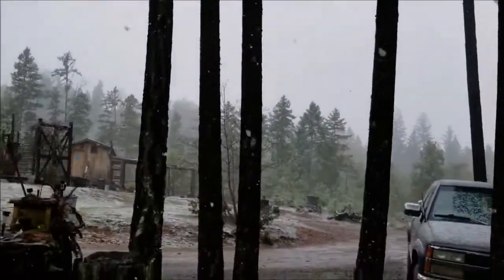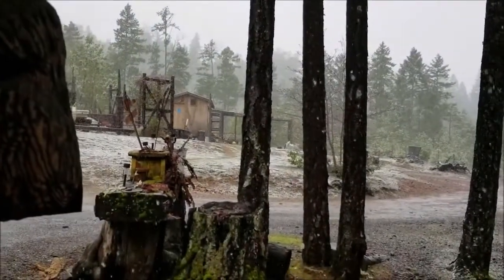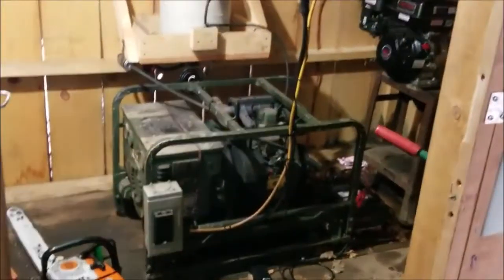Chickens! Come in here and see how we're doing.